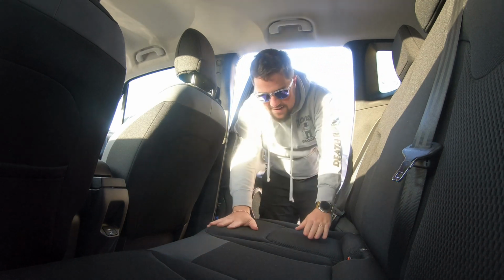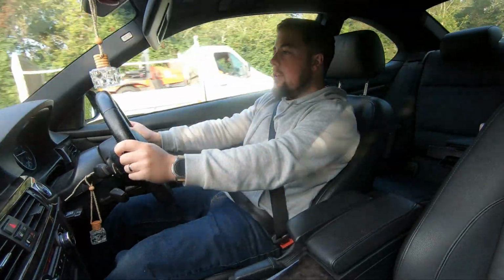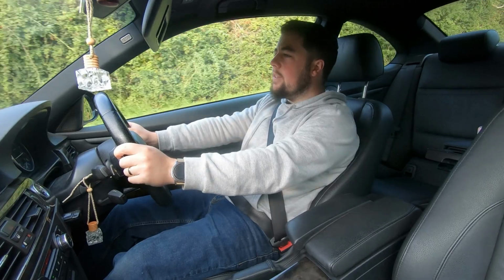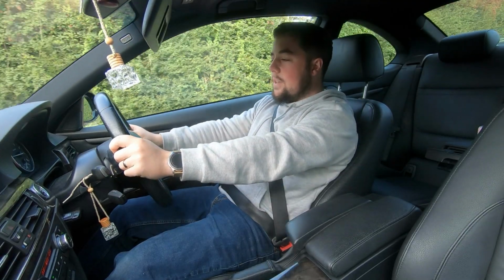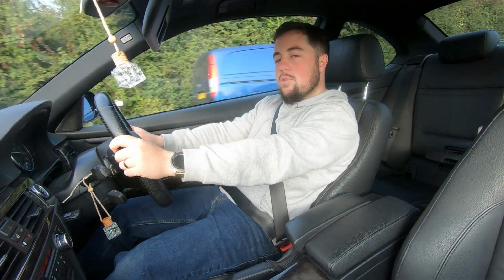Yeah, it's not too bad. There's plenty enough room in here. 1, 2, 3 seats in the back. Nice. Right, next one is going to be oomph. How much oomph it's got. So this one, like we said, has got the 3 litre twin turbo petrol N54 engine. So let's do a little pull in this, and then we'll do a little pull in the Jeep.